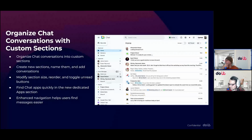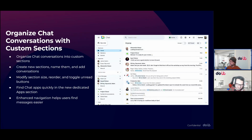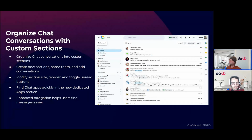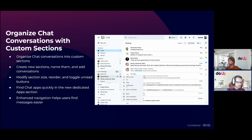Yeah, fun. Another fun one is the ability now to organize conversations in custom sections that the end user can define. You can add conversations in there, start new conversations. You can change the size of them, reorder them. There's unread buttons, read versus unread. The search, of course, works across these different sections. It's sort of like a threaded view for chat. Is that the way you're seeing that, Dustin? Yep. Yeah, maybe even a little more so. I find you can add like a VIP section, and you can put in certain chats or certain groups of users or different projects. It just opens up the ability to customize the way that your chat spaces and conversations are organized.